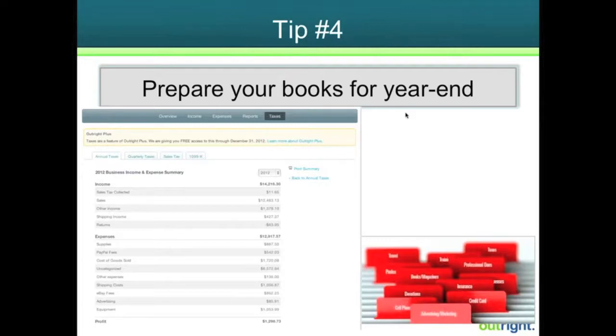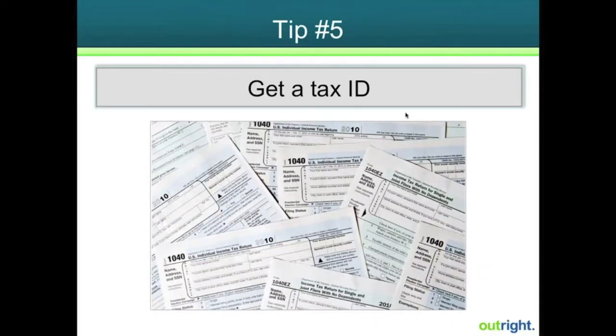Let's keep going with tip number 5. Tip number 5 is around getting a tax ID. And I actually think probably for most of you, if you're FBA sellers and selling on Amazon, most of you probably have a tax ID because Amazon does require tax identification numbers for all of the professional sellers. So for anyone out there that doesn't have a tax ID, or people will often ask us, why should I get a tax ID?